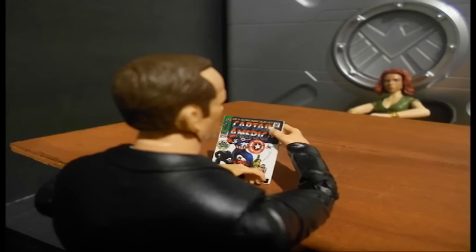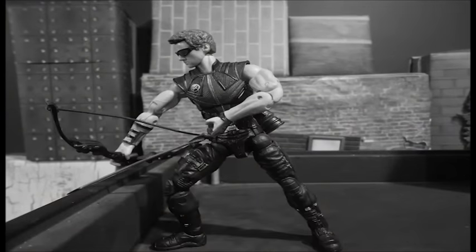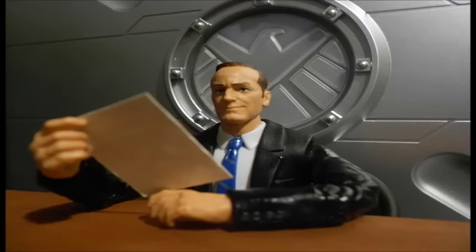Black Widow. Alright. Barton was sent to kill you, but he thought you could prove to be valuable.